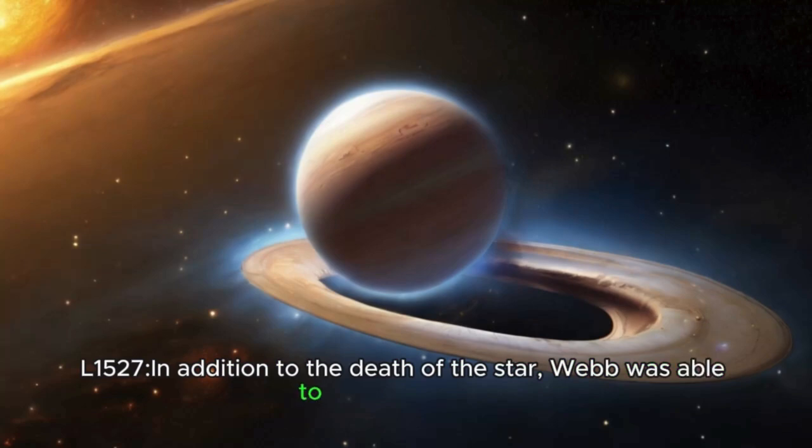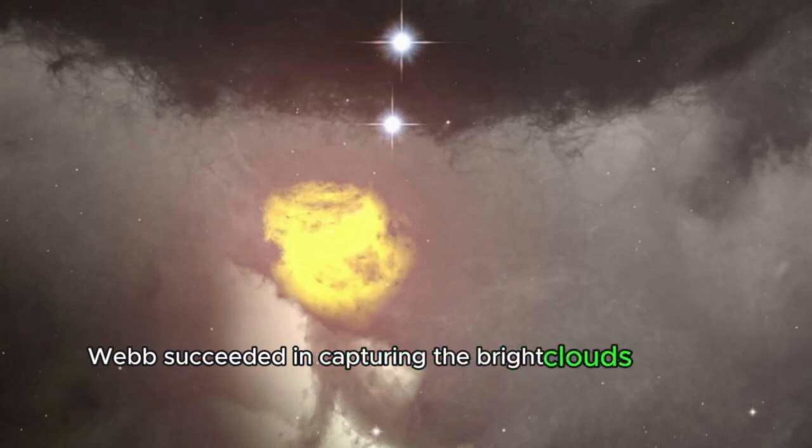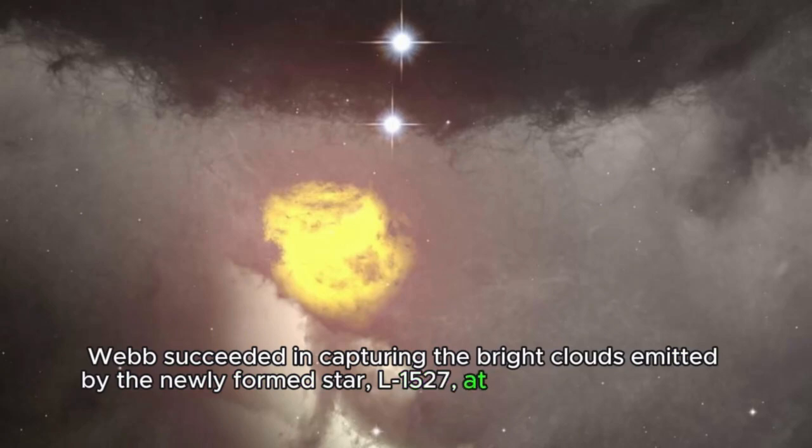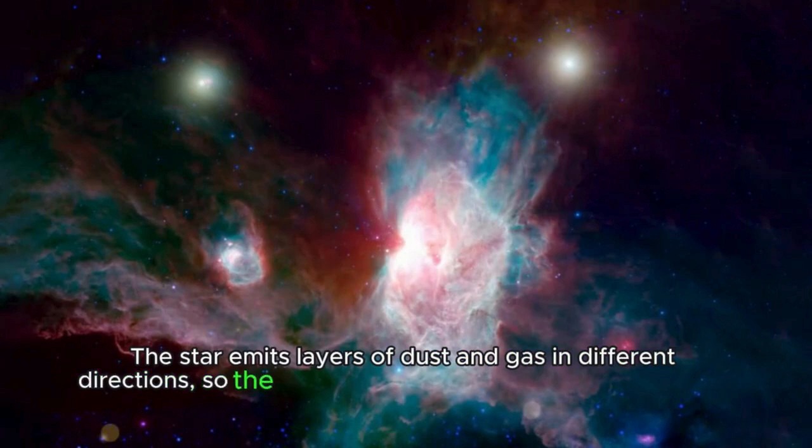L1527. In addition to the death of the star, Webb was able to capture its birth. Webb succeeded in capturing the bright clouds emitted by the newly formed star, L1527, at a distance of about 460 light-years. The star emits layers of dust and gas in different directions, so the appearance of this nebula resembles an hourglass.